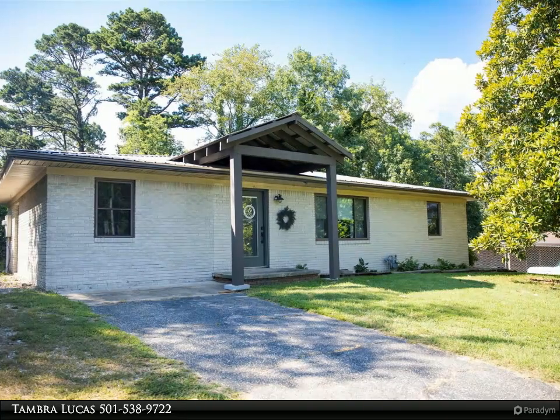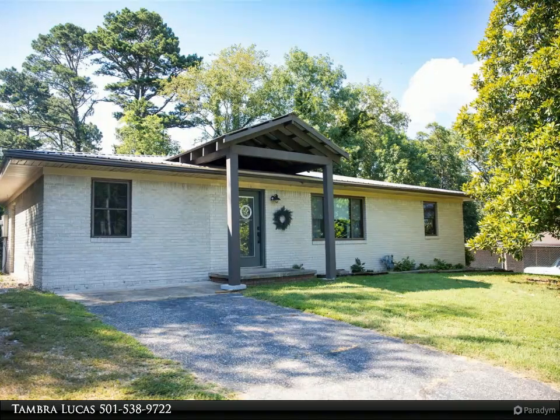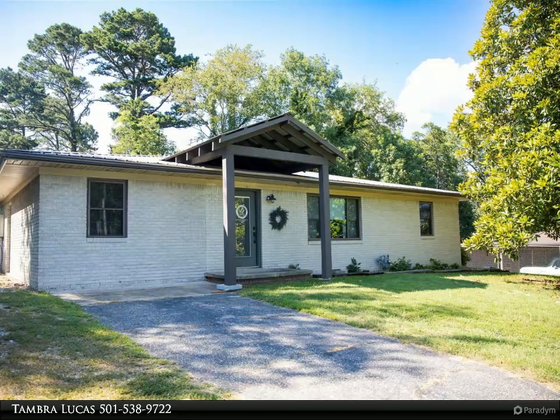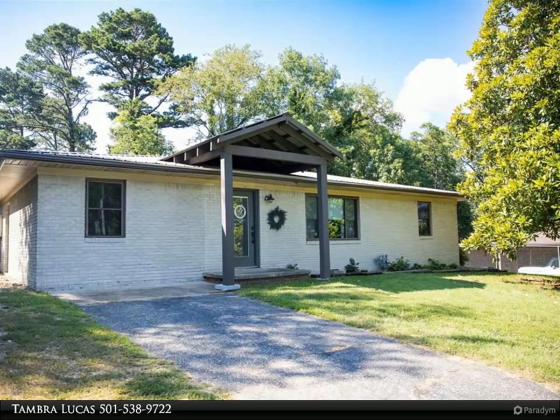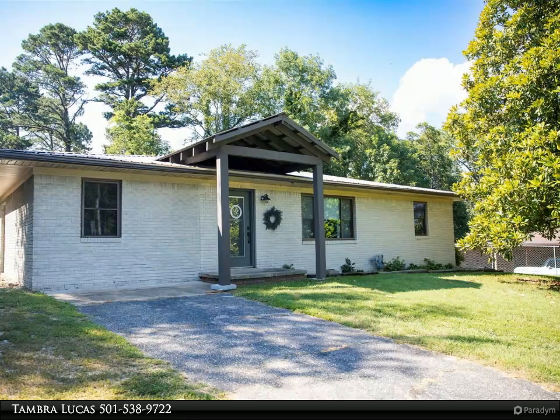You will have plenty of visibility from the high traffic, and you're walking right next door to Sonic for a sweet treat. Serious inquiries, please have approval letter or proof of funds when presenting offer. $6,000.00 credit for updating kitchen with full price offer.